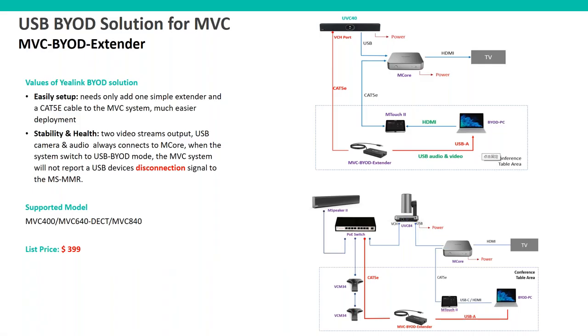We also bring the BYOD meeting experience into the MVC system. You just need to add an accessory. We call it the MVC BYOD extender. Then you can join any other meeting, whether Zoom, Teams, or WebEx, from your laptop and use the MVC camera and audio devices.